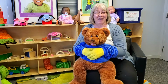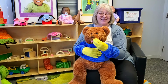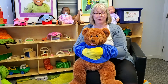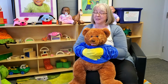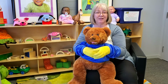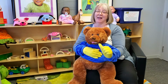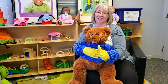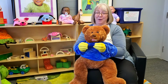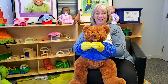Our first sign is eat. You're going to take your hand and say eat, eat. Baby wants to eat some food. Another one that we're going to do is drink. There's a couple of ways you can do that. You can make a cup, like you're holding a cup, and say drink, drink. Or you can make a fist with your thumb sticking out and say drink, drink. The next one is more. They always want more. So you're going to make your fingers stick together and say more, more.